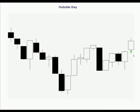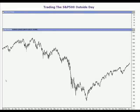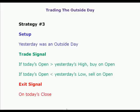That's good. But as I mentioned when we were discussing inside bars, unfortunately, life's not always quite as nice as that. So let's look at trading the outside days on the S&P 500 cash index. The period we're going to look at here is more or less 4 and a bit years of the S&P. And I've highlighted the outside days for you with these vertical grey lines.